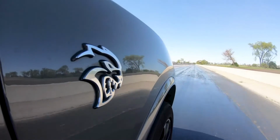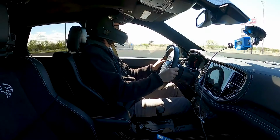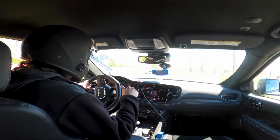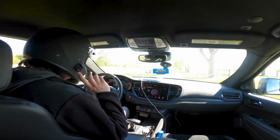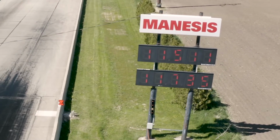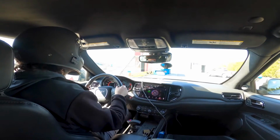There we go. All right, so no launch control, around 1700 RPM. You hear that torque reserve kick in, and then it just goes. That's the sweet spot. Oh yeah, 11.50. Exactly what the car says. 0 to 60 in 3.4. That is crazy. 3.41.